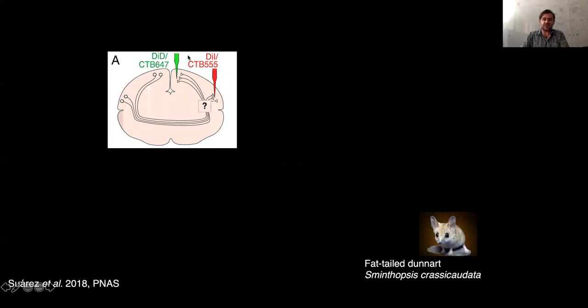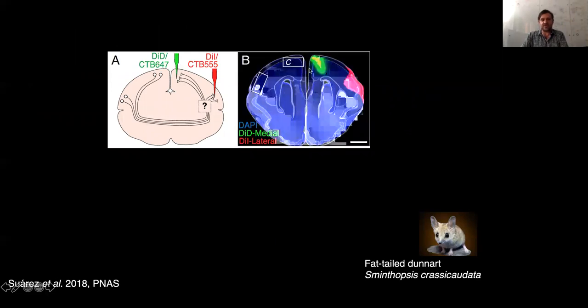We use two different dyes, retrogradely labeled. So we would inject in green in one hemisphere, I mean in the medial part, and then lateral with a red one, and then have a look at these medial and lateral parts of the neocortex to get an idea of how many of these neurons would be projecting exclusively to one or to both of these areas, and whether these are heterotopic, meaning a different connection, or homotopic, meaning the same.